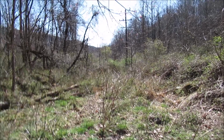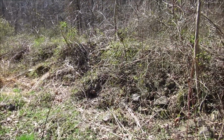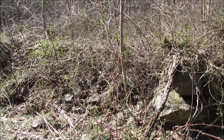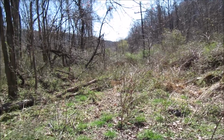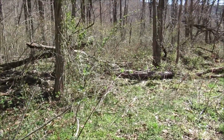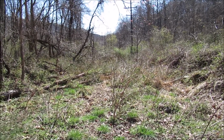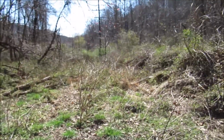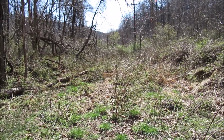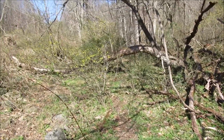Yeah, I'm getting more and more convinced that I'm actually in the old road. The rock piles continue on that side, going down that way, and here's the rock piles on the left side. So if this was all cleared out, you'd see rocks left and right going down the mountain. I'm still heading up this way though.